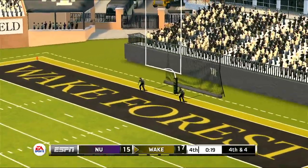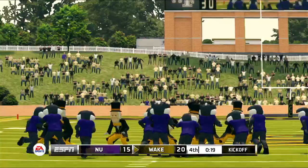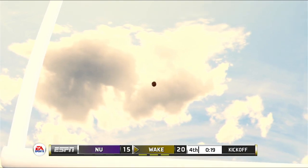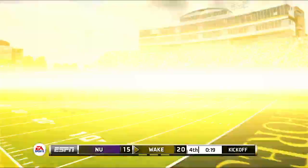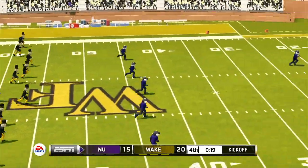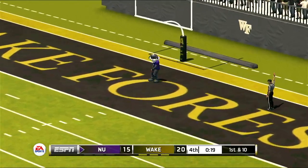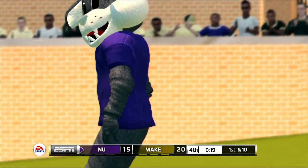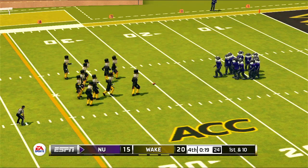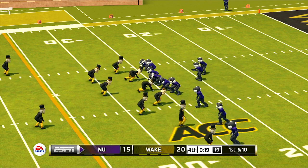The kick is up, and it's good. They're lined up to kick, and they might just kick it short and prevent a long return. Nice kick, plenty of distance. This one's going to be down in the end zone for a touchback. Here we are late in the fourth quarter, and this is what this game has come down to. Every possession's going to count, and this could be the one right here.